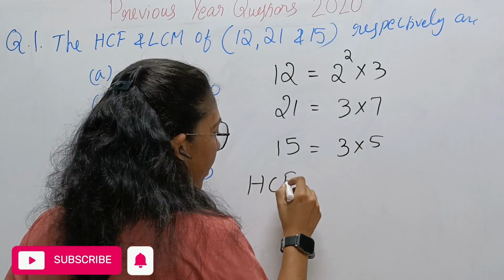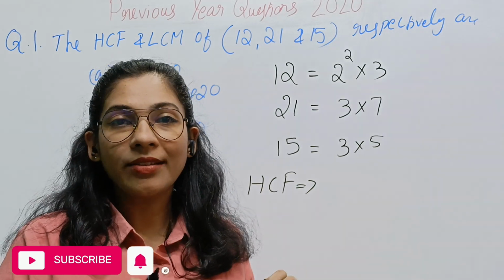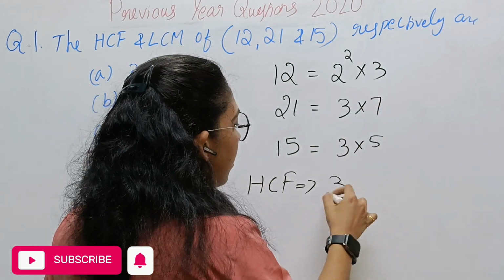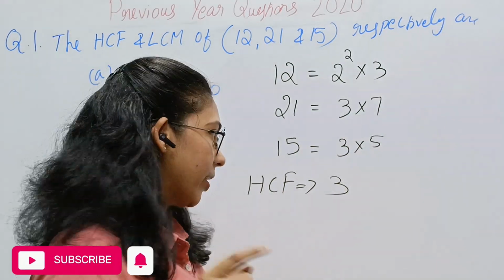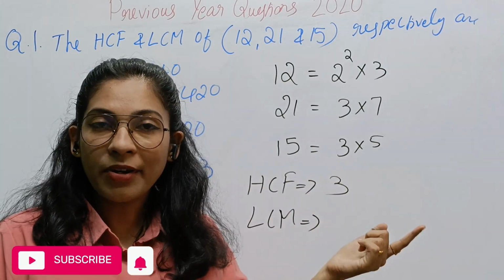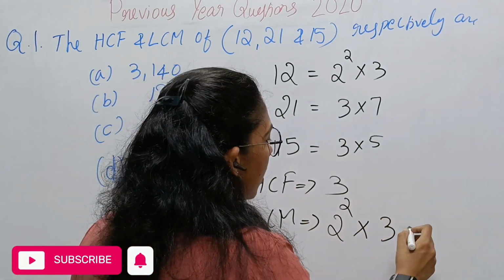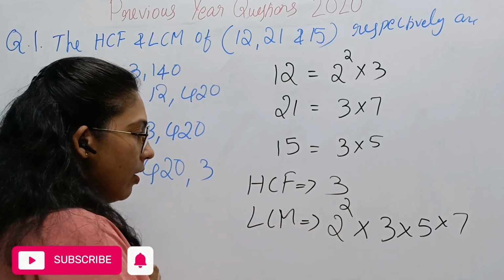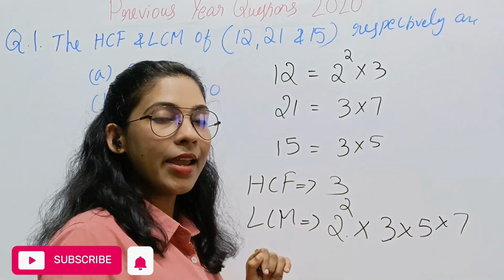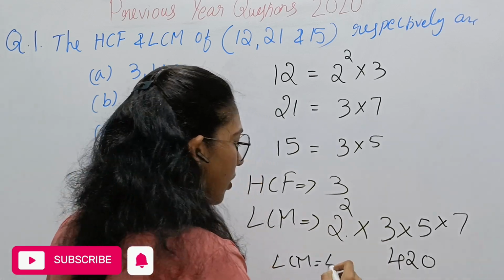So first we have to find out HCF. HCF is the common factor which has the least power. In this case 3 is the common factor and it has the power 1. So HCF is 3. Now what is LCM? LCM is the product of all factors with the highest power. So 2 to the power 2 into 3 into 5 into 7. 2 square is 4, 4 times 3 is 12, 12 times 5 is 60, 60 into 7 is 420. So the LCM is 420.